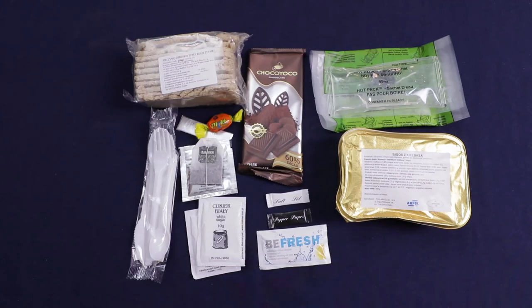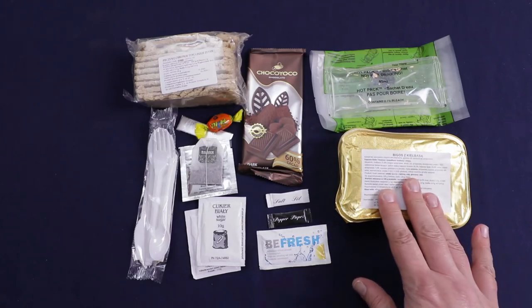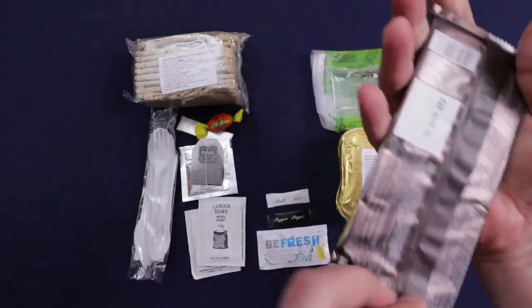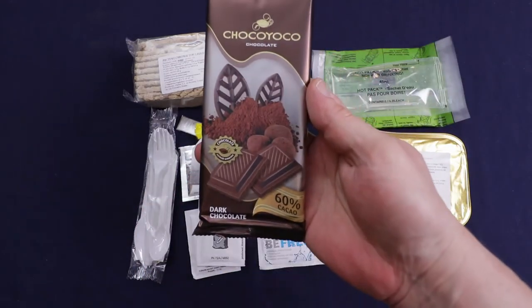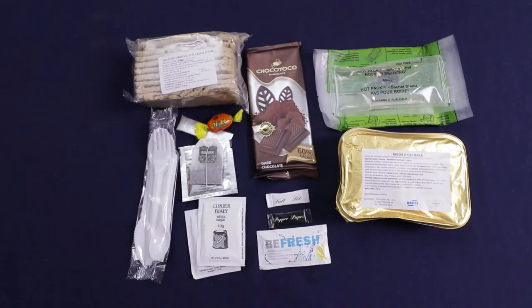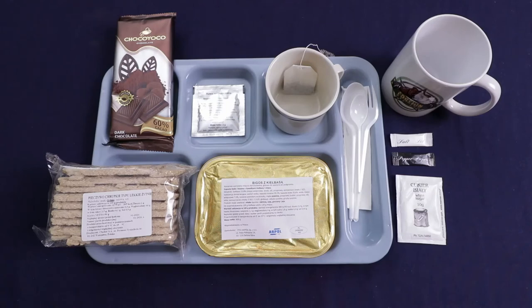I know I forgot to mention it, our main is 400 grams, and our chocolate bar is 100 grams. And our crisp bread is also 100 grams. So let's get everything onto a tray and let's get started. And here's everything ready to go.